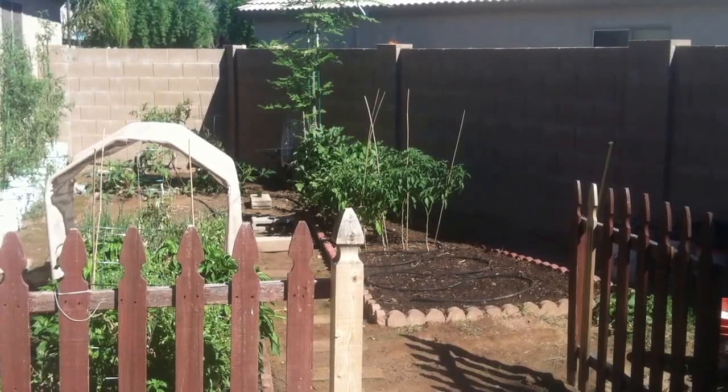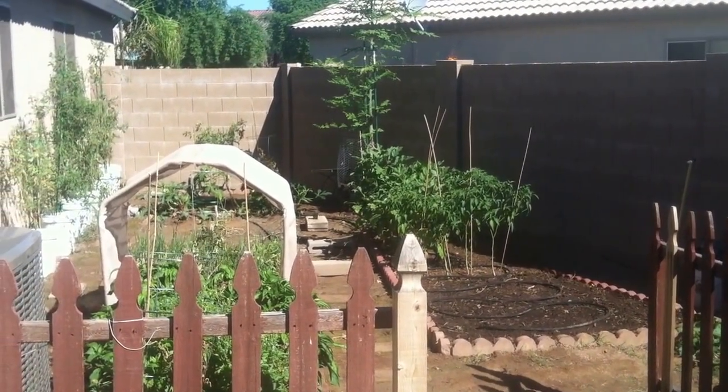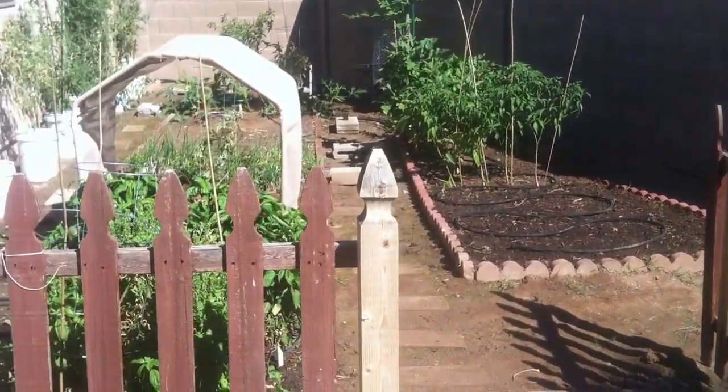Everybody, today is Monday, August 29th, and it's about 9 o'clock in Santan, Arizona, and I thought I'd just give you a quick garden update. It's been quite a while. Had to do quite a bit of work.